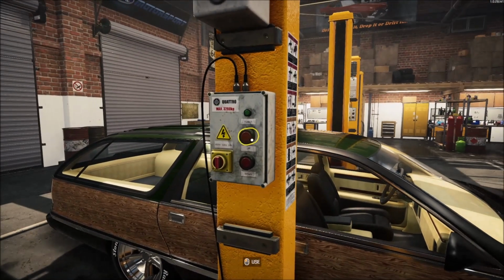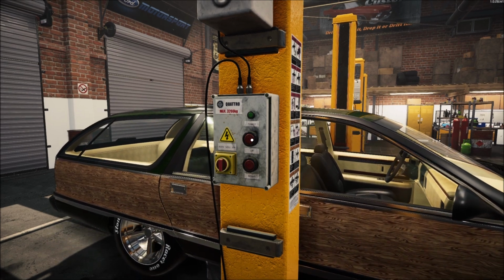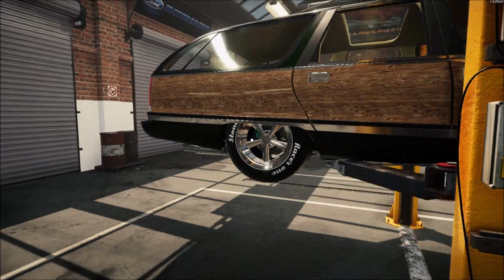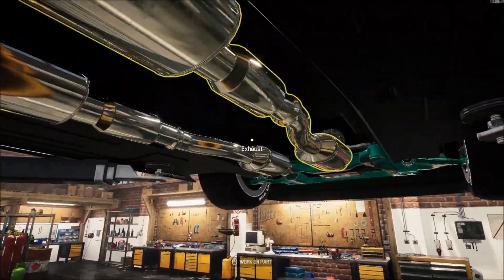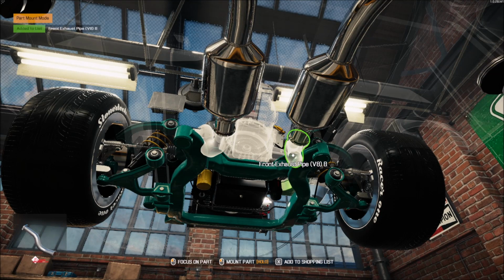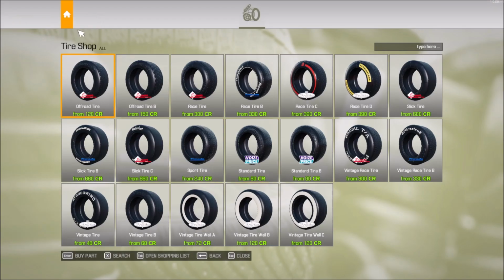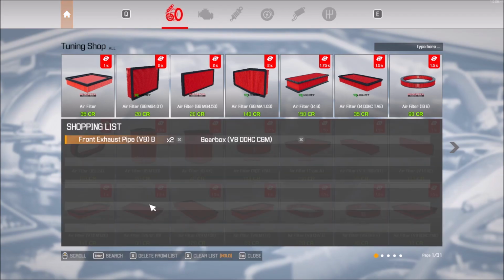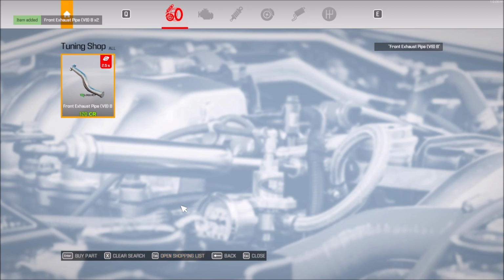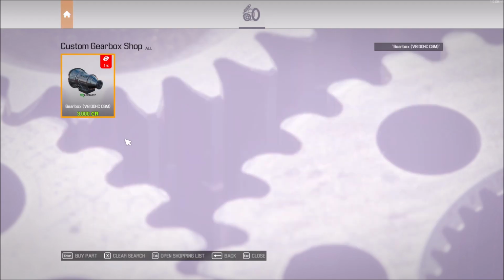I don't have the transmission in it, starter, or the drive shaft. And then I've got a couple other pieces here too. So exhaust pipes and starter. Okay, so here we go. We'll get that. Exhaust pipe times 2. Gotcha. Gearbox.